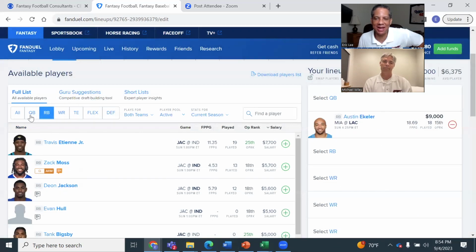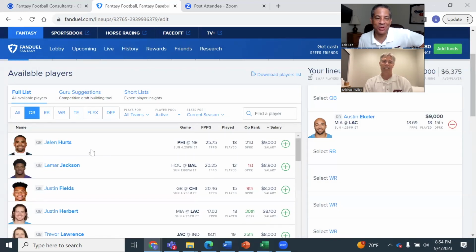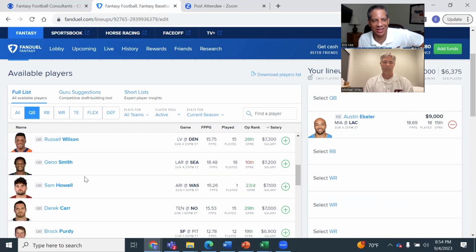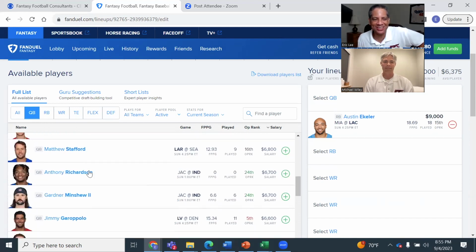Double dipping that I'm talking about is, okay, I know how much you sometimes get afraid of rookies, but let's get Anthony Richardson in the lineup. All right, how far do we have to go? So we can see how FanDuel values running quarterbacks. Hurts, Jackson, Fields. But Herbert, Lawrence, look how far we have to go. We have to go Russell Wilson, Carr, Brock Purdy, Matthew Stafford. Are you kidding me? At $6,700, that's a huge bargain to get Anthony Richardson.